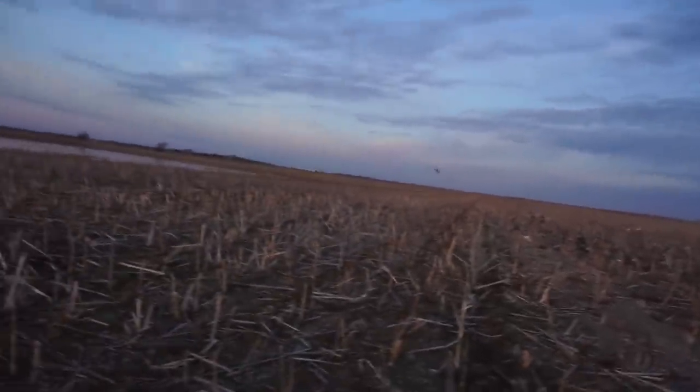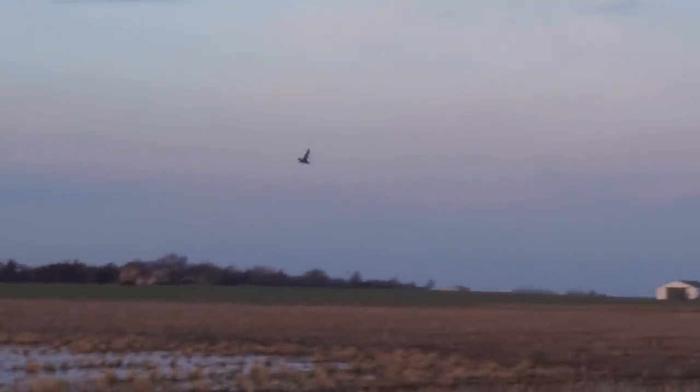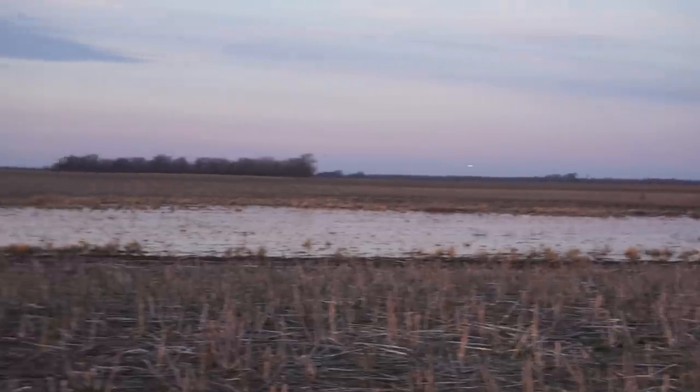Teal's landing in the decoys. Oh, God. A teal just landed in the decoys. So we got this little body of water behind us, and that's probably going to be happening a lot. Probably going to have teal landing in the decoys, which I'll film, but of course we can't shoot them. We're just going to be able to watch them, drool over them.